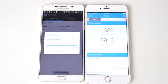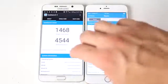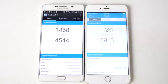So when running the actual Geekbench, I was very surprised that the iPhone 6 Plus with its dual cores and 1.4 gigahertz setup did so well at the single core score. And single core is what's used for most daily tasks. Dual core comes into play as well, but you're not really going to need 8 cores unless of course you're a power user and you need all of that. So even the 6 Plus did very well compared to the Note 5.